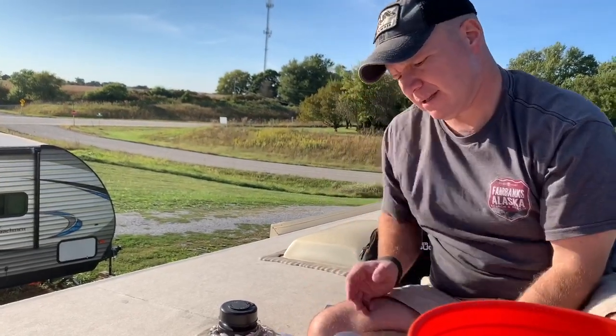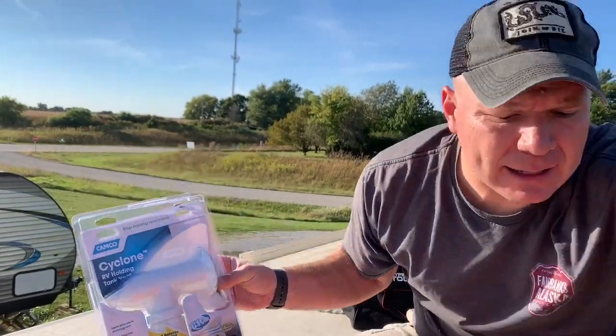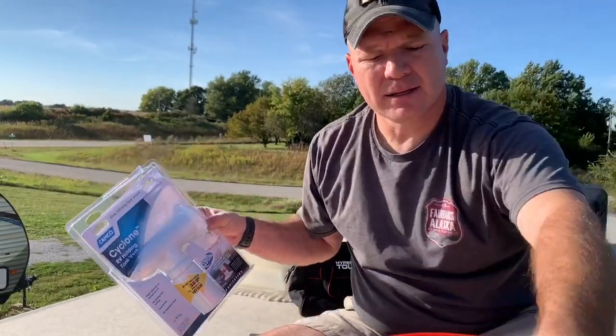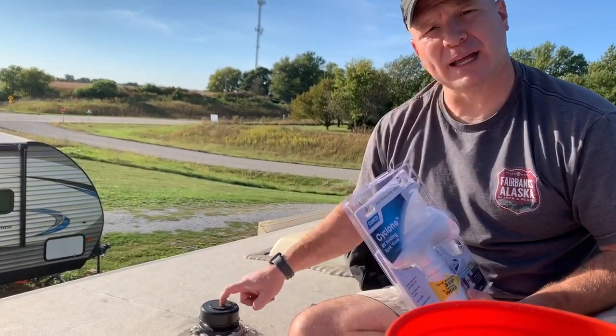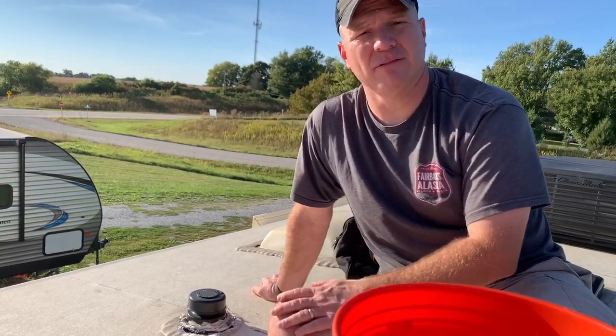So even though we dumped this thing, it still smells to high heaven. I mean, we can't figure out why. So I bought these new vents, one the Cyclone that's rated pretty high, and I bought the Syphon 360. I already installed one in the rear black tank, and I'm getting ready to install this one up here in the front black tank. And if you go inside the camper, in the master bedroom, and then underneath in the plumbing area, it smells to high heaven, and we couldn't figure out why.